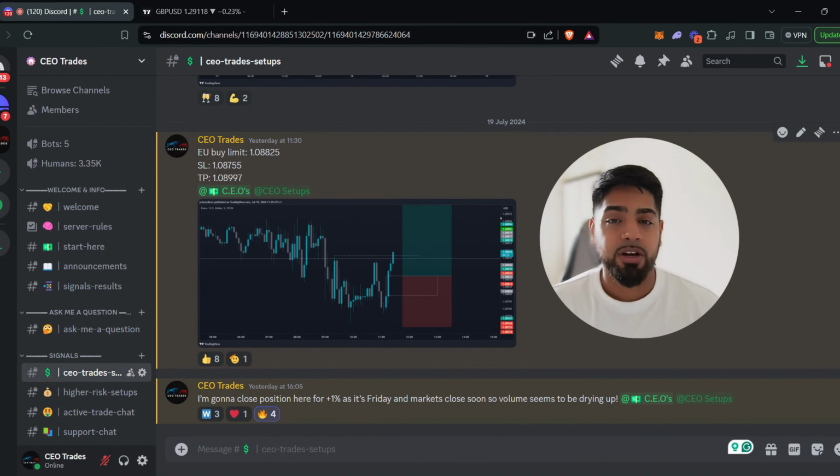The weekend is around the corner, so we're not actively seeking trades. We're 1% up, which is incredible. I was just waiting for the perfect setup. As we can see, quite later on in the day, around 11:30, we actually got this EU buy limit that played out. So then I sent this into the VIP group and we've actually closed it for a 1% gain, as you can see right there, putting us at a 2% gain for the entire week.